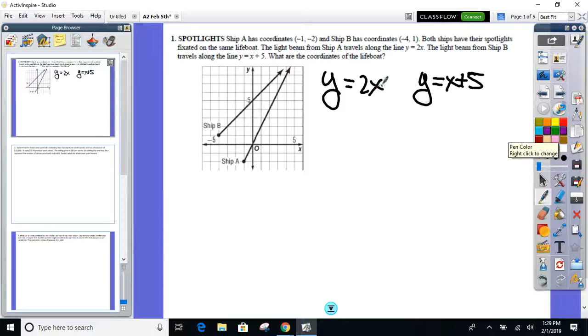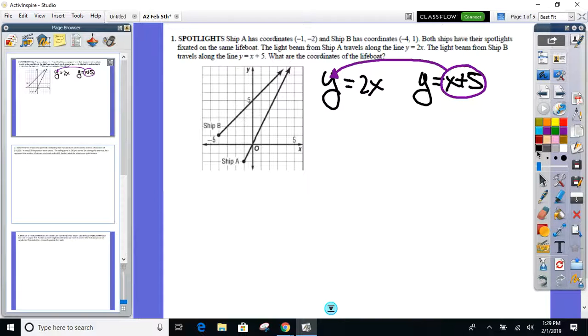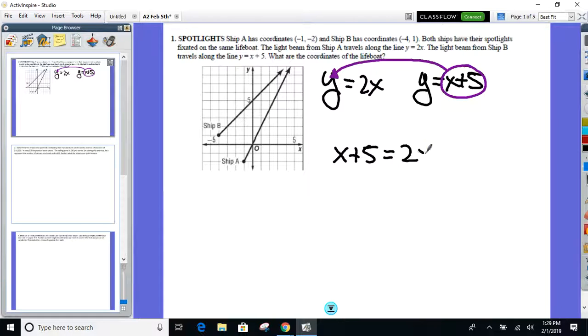I could take either one of these and substitute it into the other for y. Okay? So I can have x plus 5 equals 2x. Hopefully we're all right solving for x. The x coordinate should be 5. No big deal. All right, but that's only halfway home.